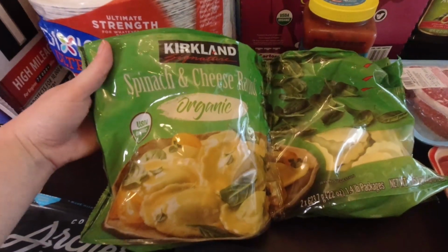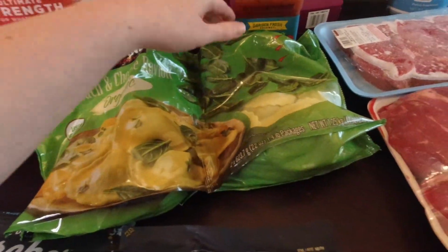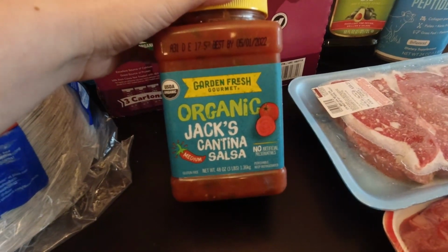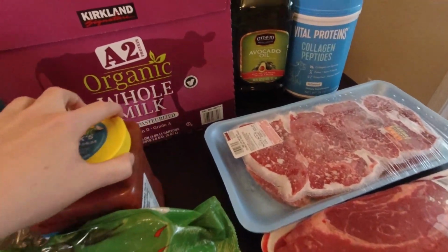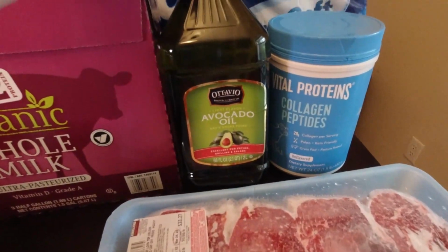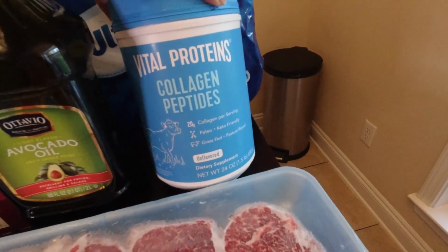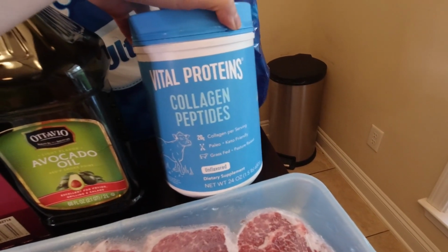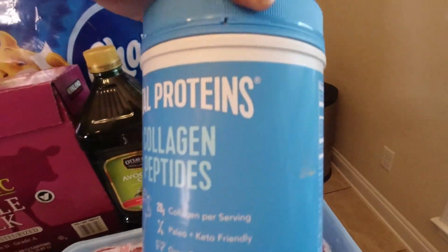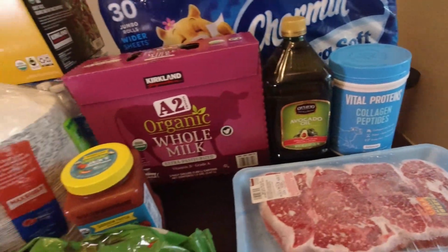This two pack of the Kirkland brand signature organic spinach and cheese ravioli. This salsa. Our three pack of whole milk. A gigantic jug of avocado oil. This container of collagen peptides. I usually wait until this is on sale, but even when it's not on sale, it's a great deal compared to like Walmart and Target. I like to put this in our coffee in the morning. You cannot even taste it.